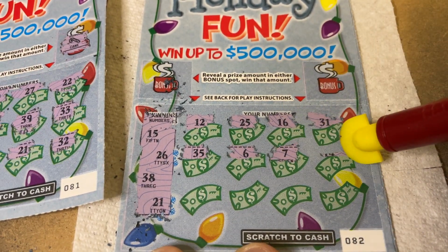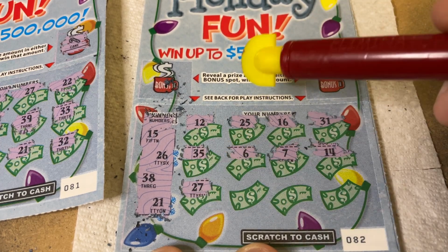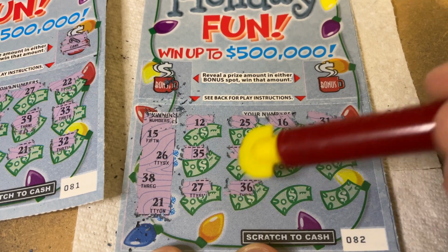7, no, single digits. 14, no, we have 15. A lot of one-offs on this ticket. 27, no. 36, nope.